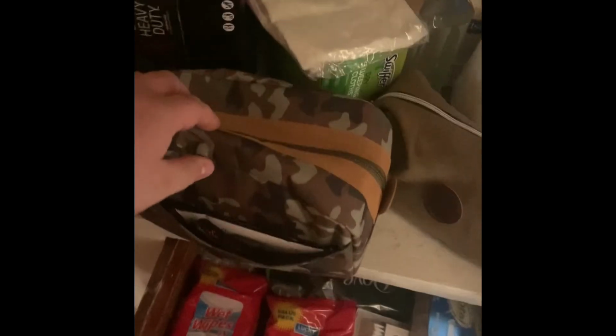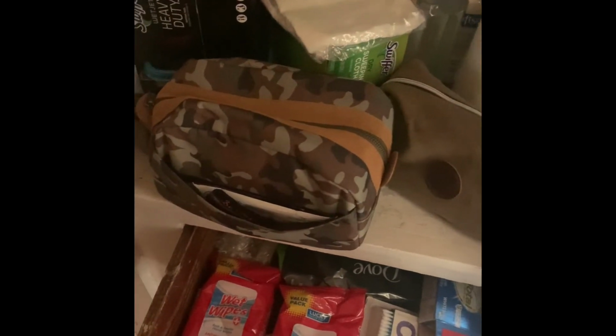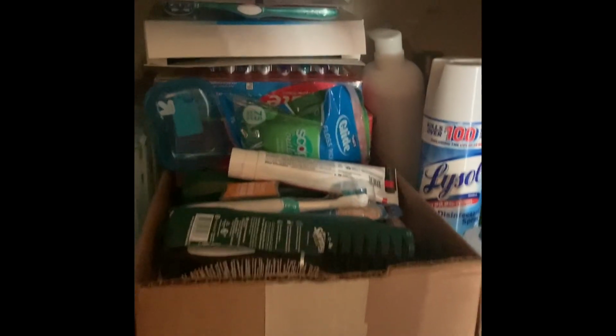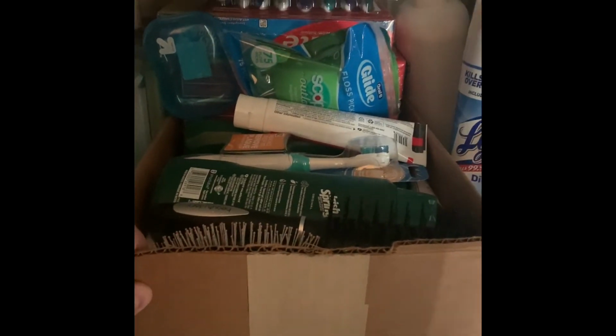I also have these filled pouches that are ready to go, filled with different kinds of hygiene gear, deodorant, toothbrush, toothpaste. So I have 3 of those. So if I have to bug out in a hurry, I can just grab these. Like, this is in a box, so if I could just grab this when I bug out, I'd have enough to last me for a while. And then also this too, where you'll find a lot of shampoo and things like that. I can just grab them and go. That's the good thing about having them in boxes and bins.